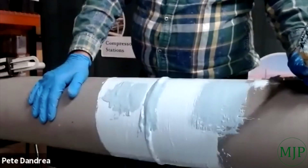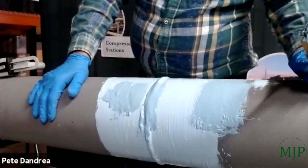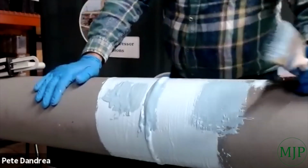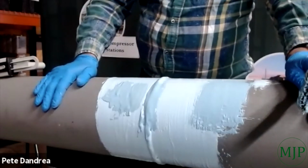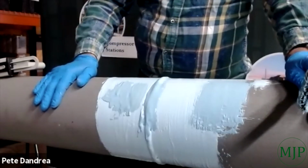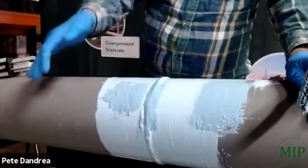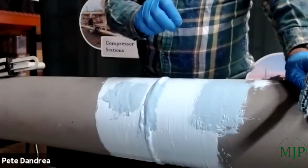Okay, we got another one. What are the temperature limitations on the repair kits when applying? Would a preheat be required below 40 degrees? Okay, coating has to go on minimum 50 degrees Fahrenheit, 5 degrees above the dew point. Top end for 2888 for application is 212 degrees. So you can preheat anywhere in that range, remembering that the hotter the pipe is, the faster it cures.